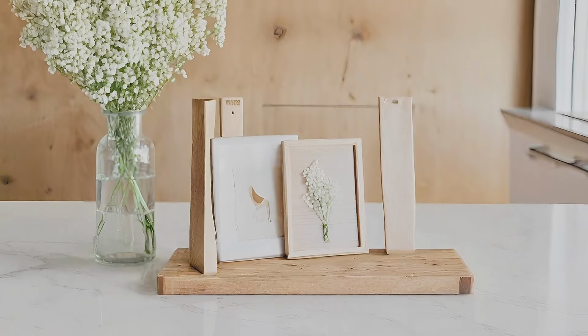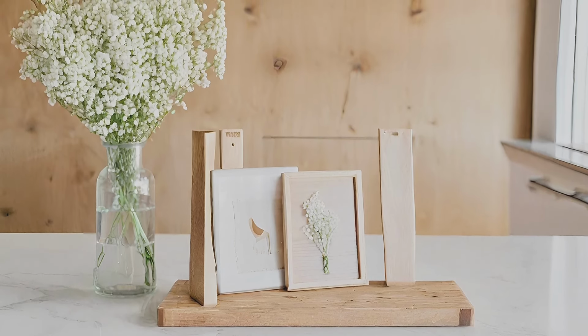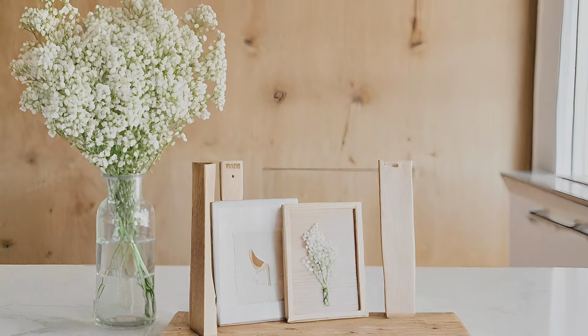Wood board and baby's breath decor stand. Introduce baby's breath flowers to your kitchen for a fresh and delicate atmosphere, ideal for any surface.